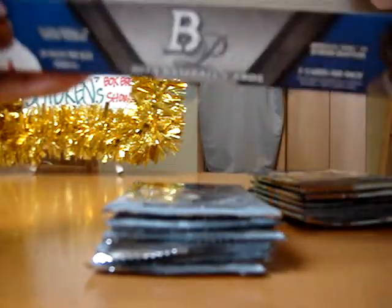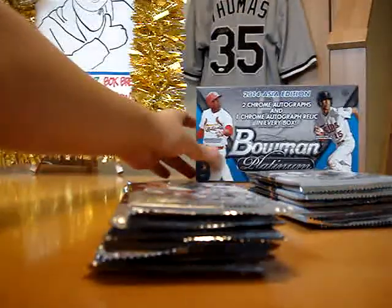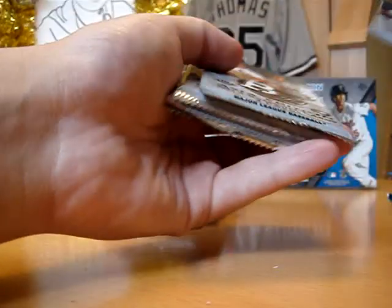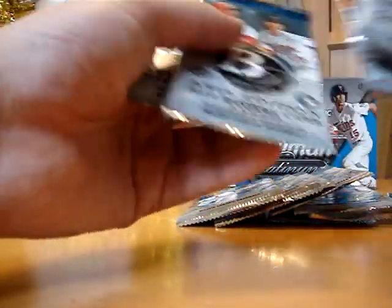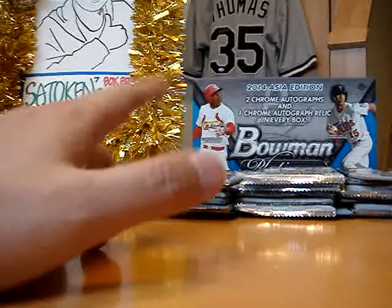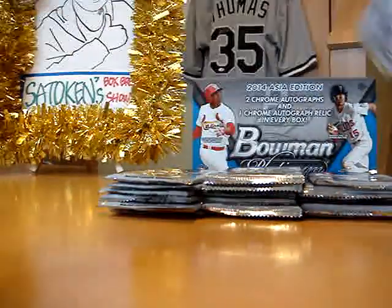This is a product released last summer that became a huge hit. There are 20 packs, though sometimes there are missing packs. 1, 2, 3, 4, 5, 6, 7, 8, 9, 10, 11, 12, 13, 14, 15, 16, 17, 18, 19, 20 packs! No missing packs! Good job, Topps! Okay, let's go! Good luck to me, good luck to you, good luck to all of us! Bowman Platinum Asia version! Let's go!